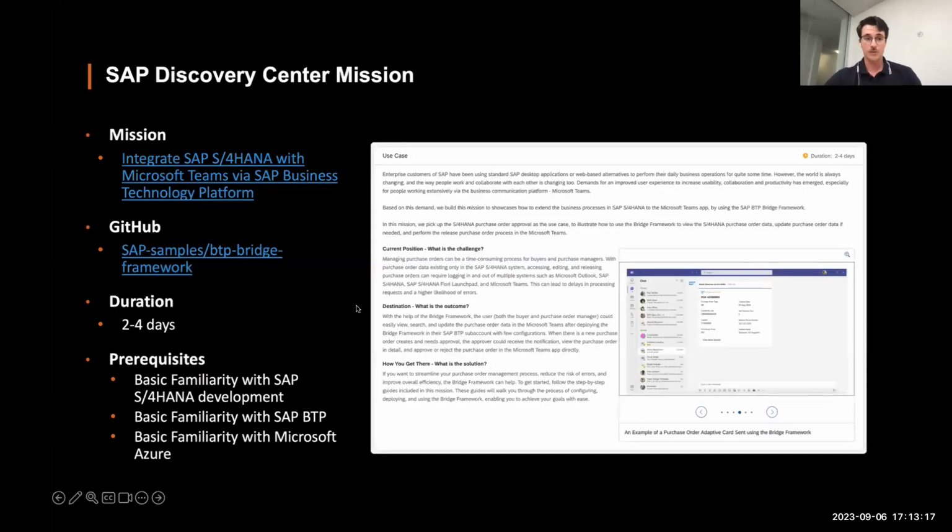So that brings us to our mission. Again, the mission is the same as the title of this presentation, which is to integrate SAP S4HANA with Microsoft Teams via SAP Business Technology Platform. This mission is related to an open source framework that we call Bridge Framework. Bridge Framework really makes it easy to develop custom integration applications, but I'll talk a little bit more about that in the following slides.